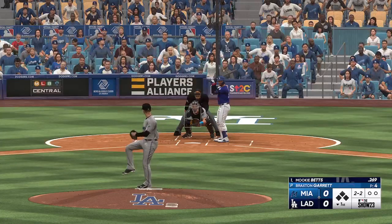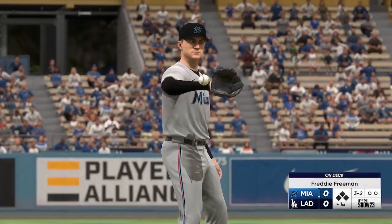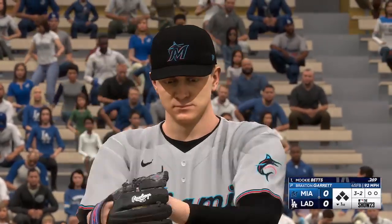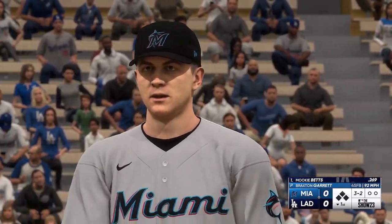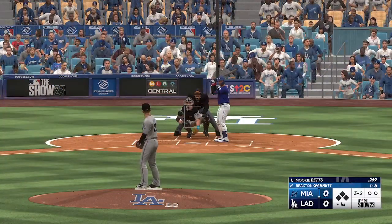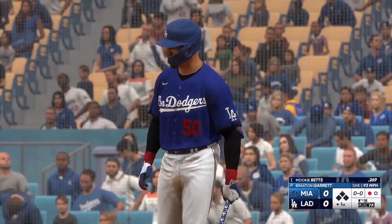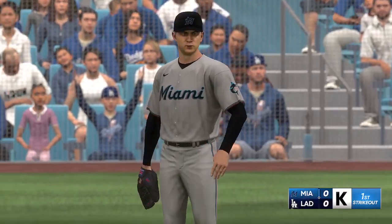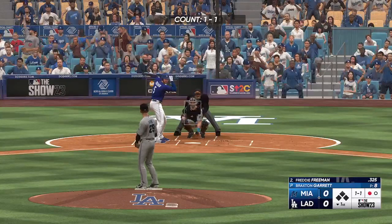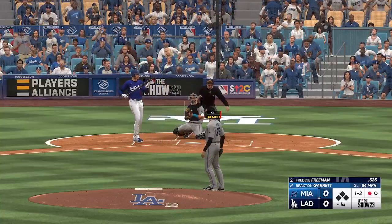The windup, the pitch. Looked like it was a little bit up. Payoff pitch. Swings and misses. It's a strikeout. Batting second, Freddie Freeman up to the dish. The lefty ready and a 1-1. Got the bat going too soon at strike two.